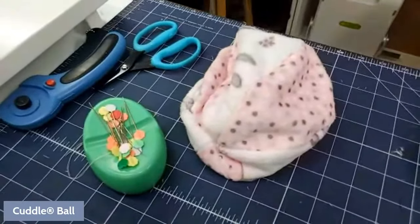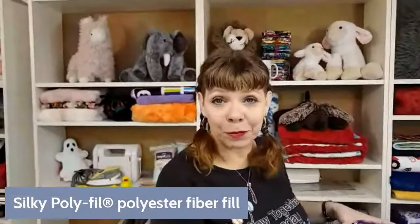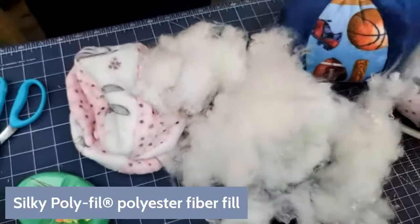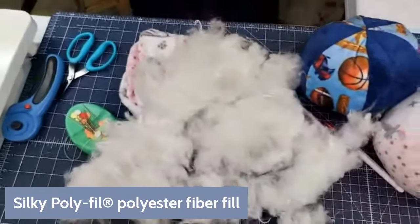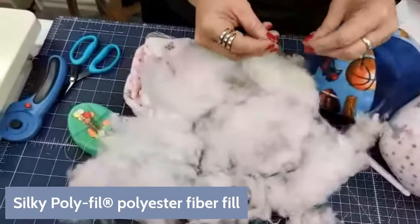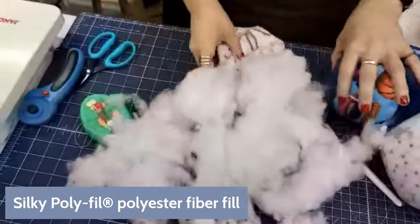Okay, so I've got this, what is now known as silky polyfill. I still have it in the old bag. It used to be called royal silk, now called silky polyfill. You can find it in quilt shops across America. Super lovely, soft, yummy stuff. And I really do prefer it over the regular polyfill. The other regular polyfill is a little bit crunchier, for lack of the right descriptor.